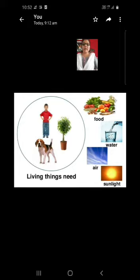Let's restart with a little remembering. Living things need food, water, air, sunlight, and warmth. Warmth means the place where they stay; shelter, we can call it. But non-living things do not need air, water, food, or sunlight.